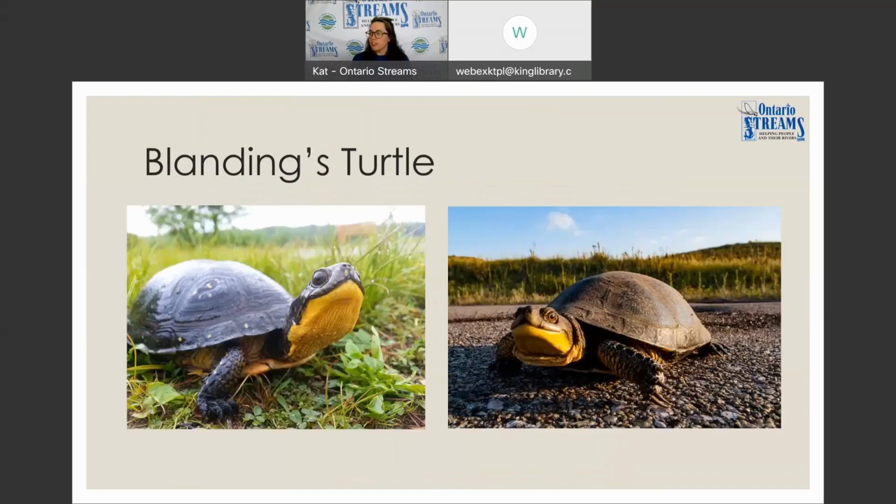And here's our little Blandings turtle, which is again another super cute endangered animal that we have here. We have to remember that we see often so many pictures of panda bears and polar bears and all of these super cute endangered animals that live very far away from us. But we have to remember that we have lots of endangered super cute animals that live close to us too. And that's definitely a Blandings turtle.